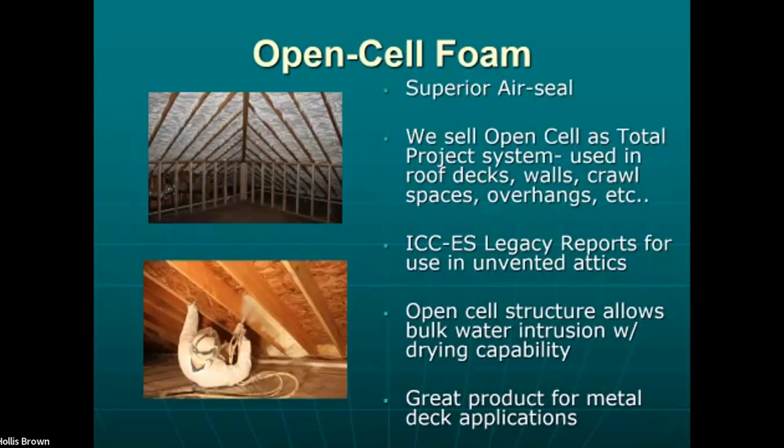It's a great product for metal deck applications. If you're looking at metal roofs, we are getting a lot more calls for open cell foam in metal deck operations.